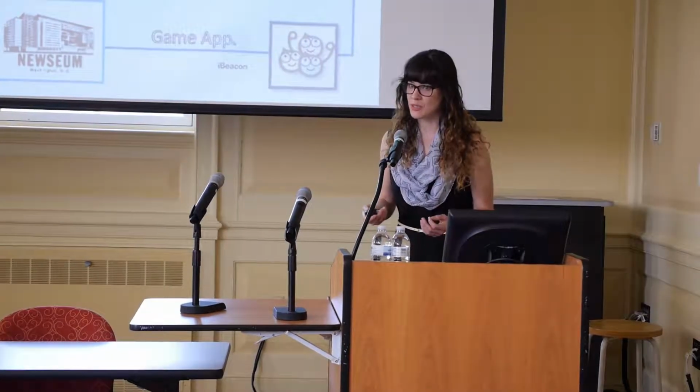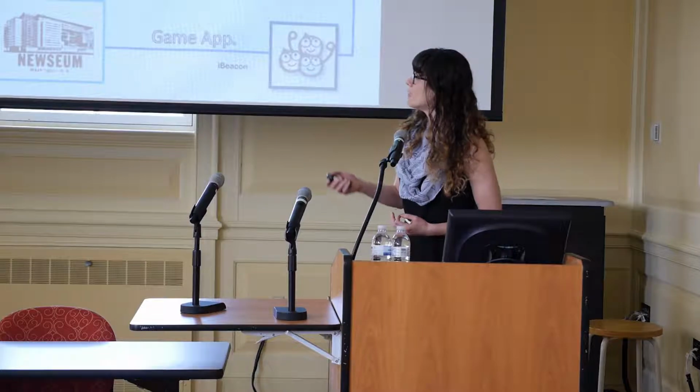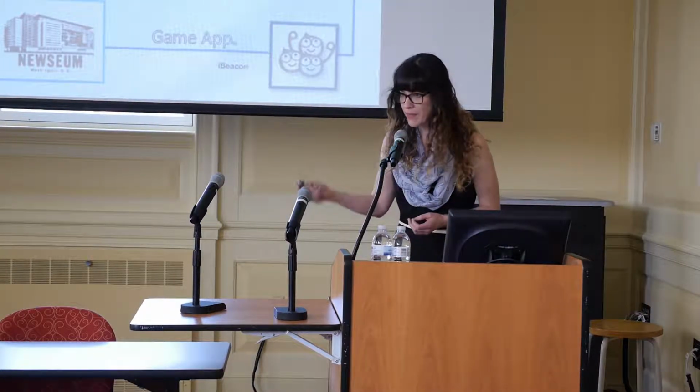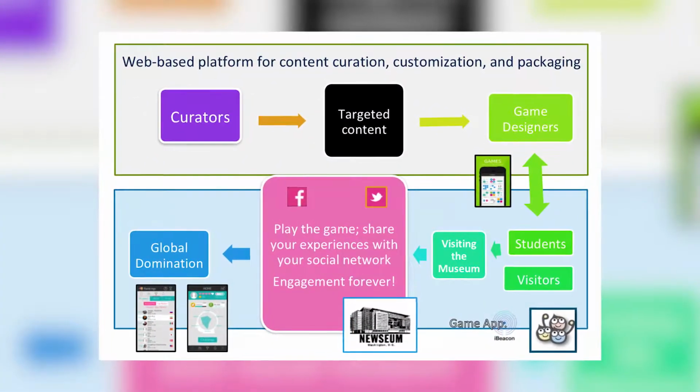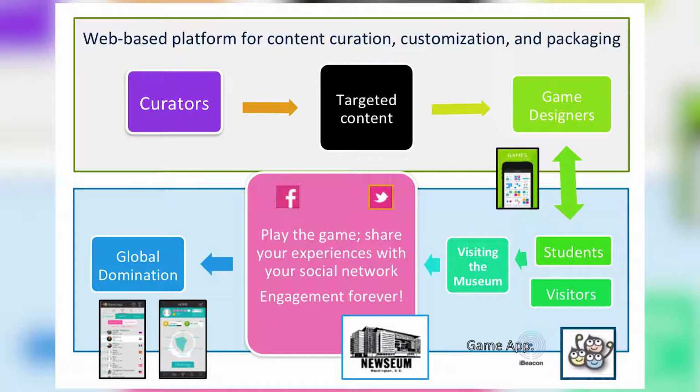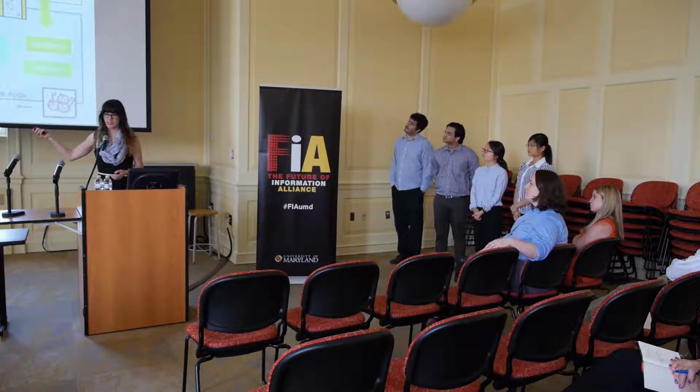All right, so what was the idea in terms of how information would flow in this platform? We basically envisioned that curators and perhaps educators would develop content that was tied to educational benchmarks and museum content, essentially delivering questions, quiz games, etc., that were very relevant for students. We then hoped that this would flow through game designers. They would design quizzes and other types of games. One example could be a scavenger hunt to help students engage with this concept in a way that was fun and relevant for them. We hope that visitors to the museum would play these games on site, perhaps even before and after their visit as well, and that they would be able to share their results live in social media, ensuring, of course, global domination.